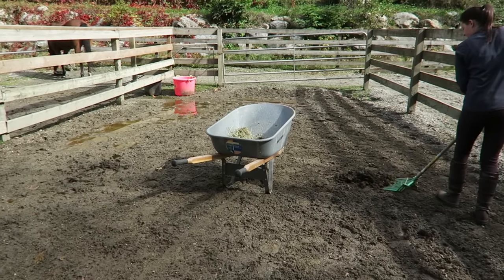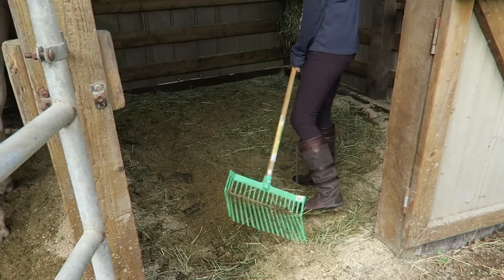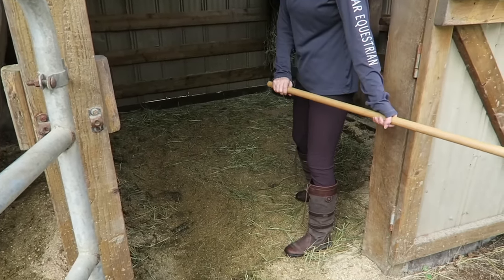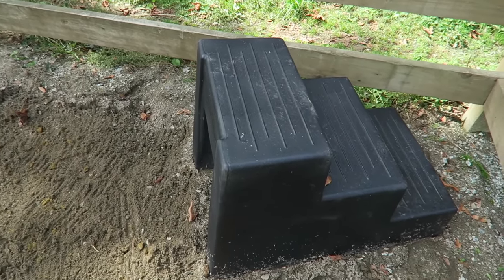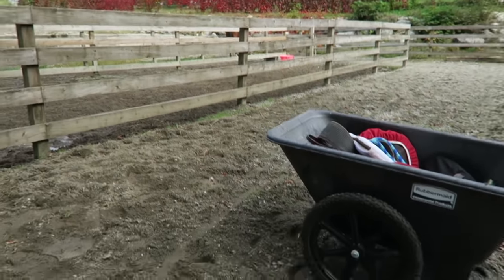Now we're just cleaning both of the paddocks and we'll clean Rumor's stall too because it's always a very large mess. This is our mounting block that we got from Greenhawk that we were talking about in our last tack haul. It's very fancy. So we're just sitting on the mounting block waiting for Rumor to finish eating.